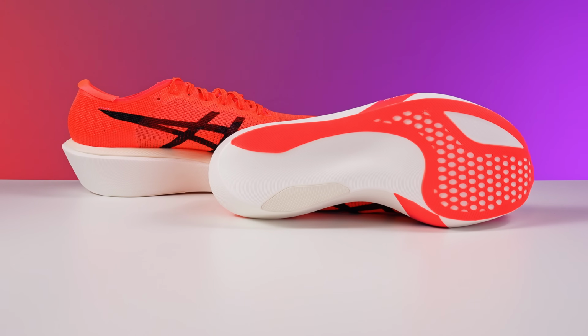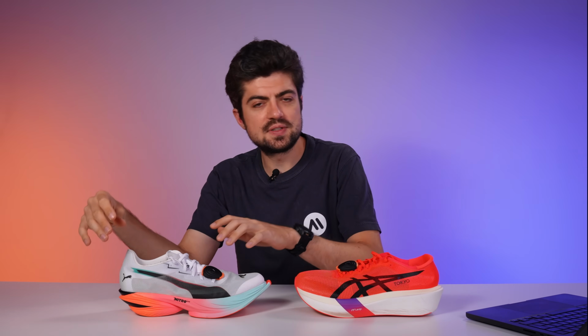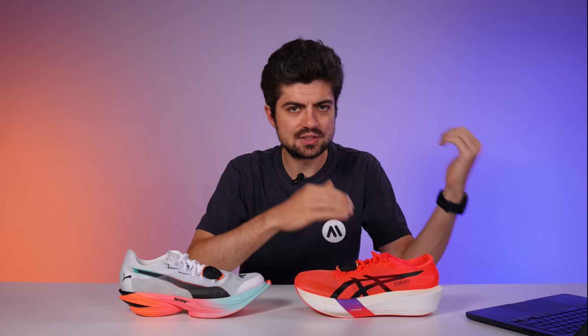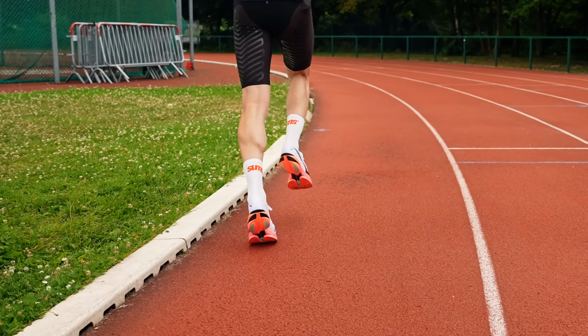I would say that both shoes are on the softer side of things, with the PUMA being a bit softer. But again, if you want to experience that softness without having the risks associated to it, you definitely need to be striking in the center of the shoe, in the axis.